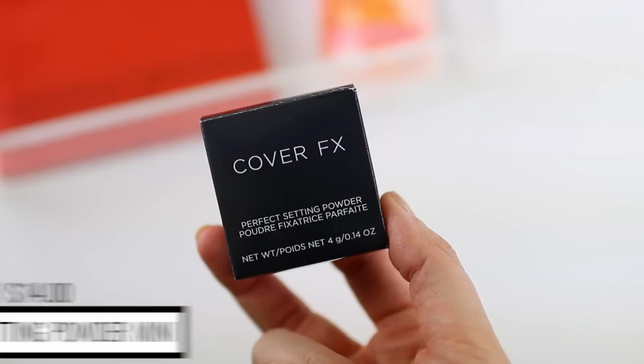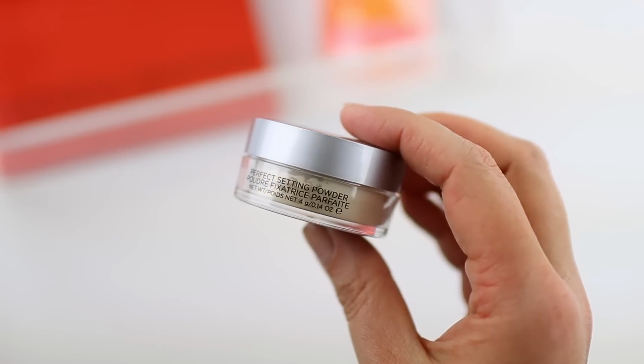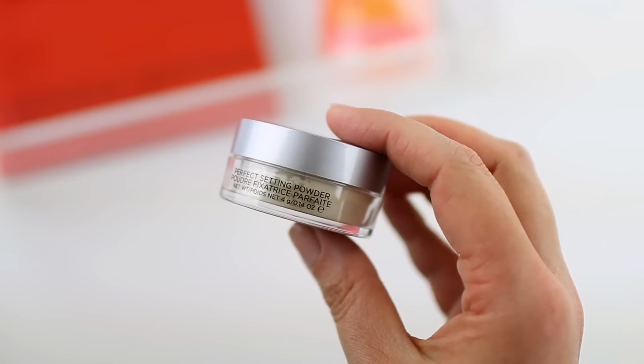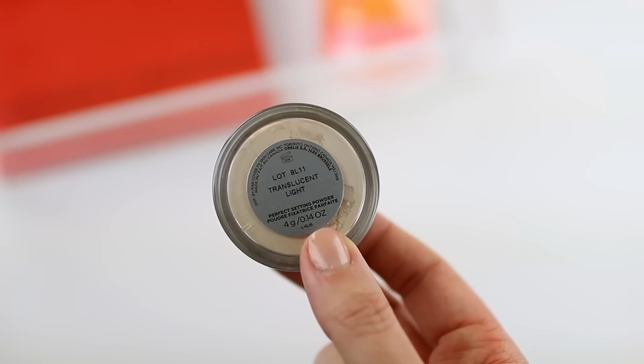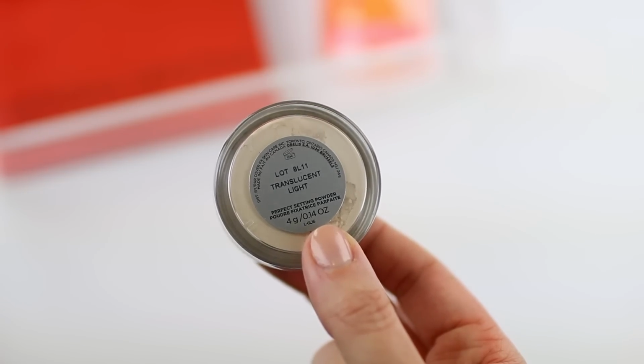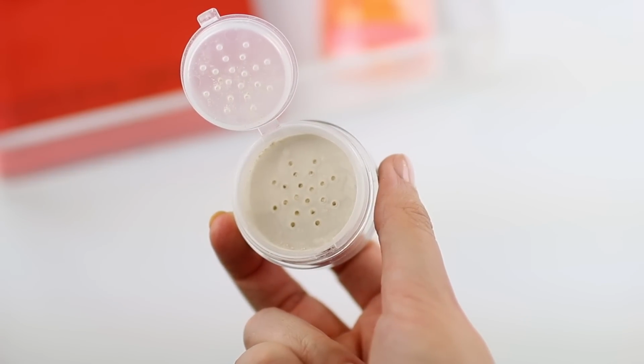So I did grab the CoverFX Perfect Setting Powder. This is just a mini version because I'm working on a dupes video. I don't know if I mentioned that in the beginning of the video, but I think that I found a dupe for this powder, but it's been a while since I've actually used this specific powder. So I just wanted to make sure and wear them side by side before I shared the dupe with you guys. But I really did like this powder in the past. I just grabbed the mini version because I have a lot of powder.